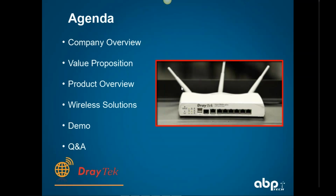So this will primarily be an introduction to DrayTek's wireless offerings. For anyone who needs a broader overview of all our other DrayTek solutions, I urge you to take a look at some of our recorded webinars that we have uploaded on YouTube. DrayTek has a lot to offer you in terms of security and convenience to help you grow your business.